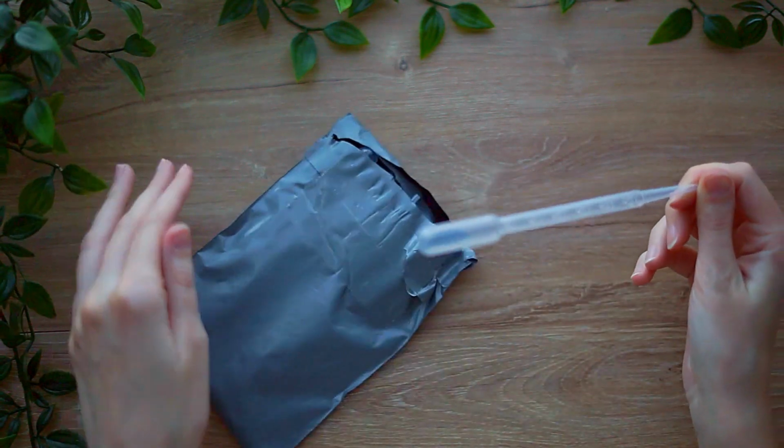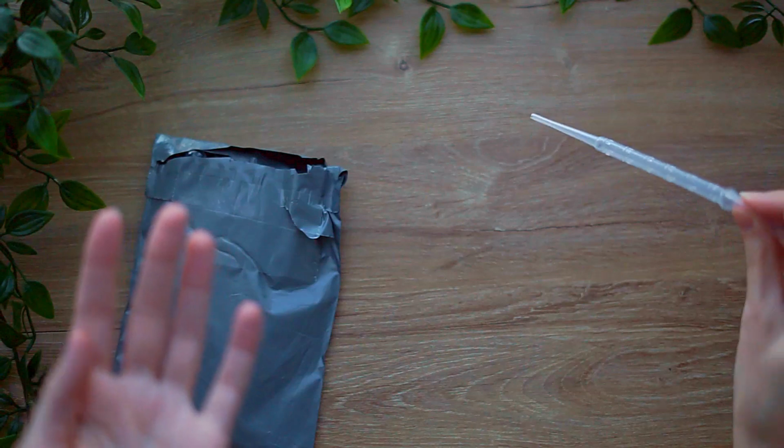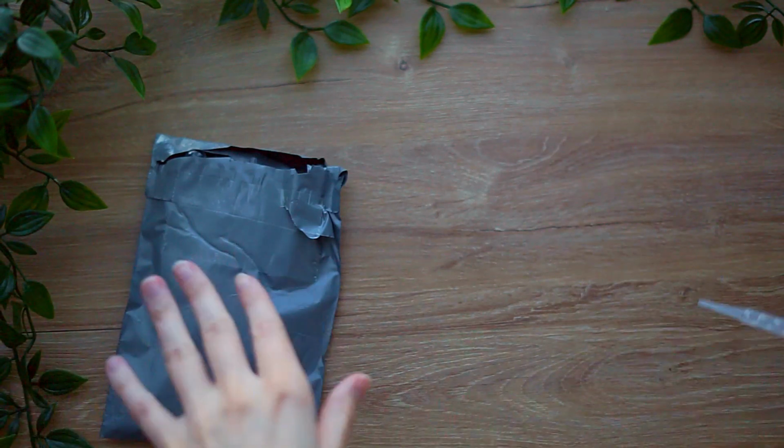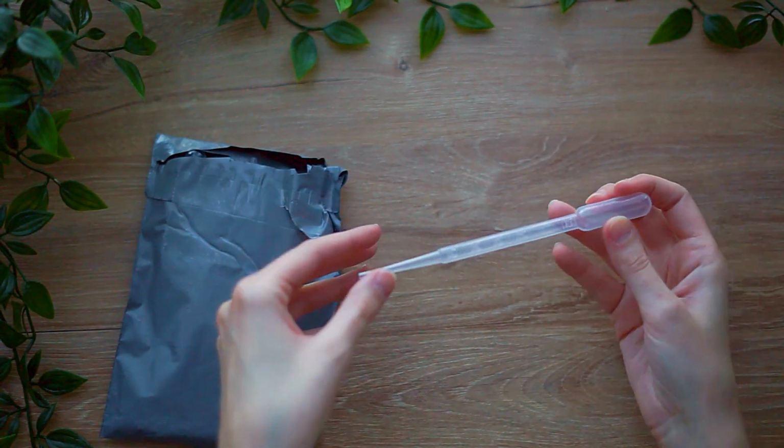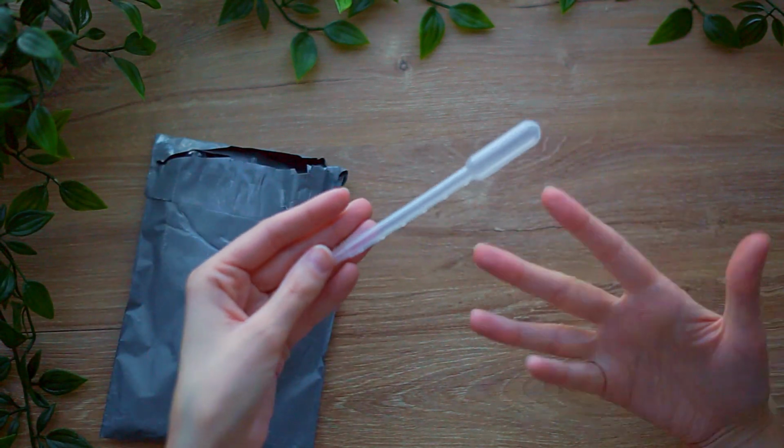Oopsie! The next weirder thing that I got are these pipettes, and I typically use them for my watercolors. I get some water, I make little drops of water on my palette and I reactivate my watercolors. So these are very handy.